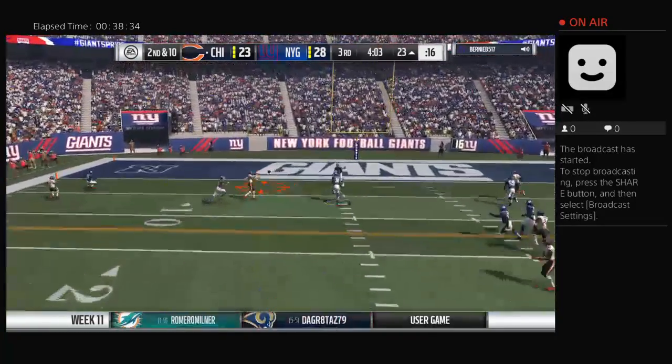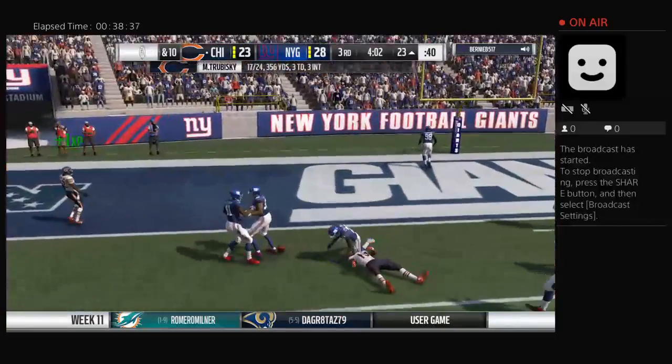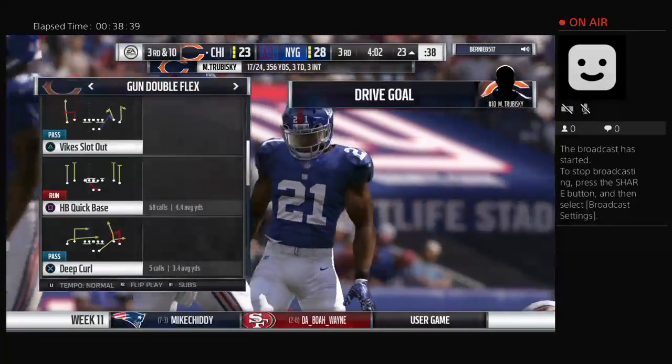And 2nd and 10, he'll look to throw again. And the hit jarred it loose. It's incomplete.